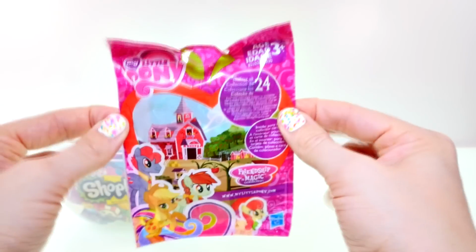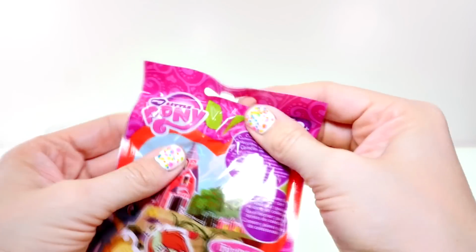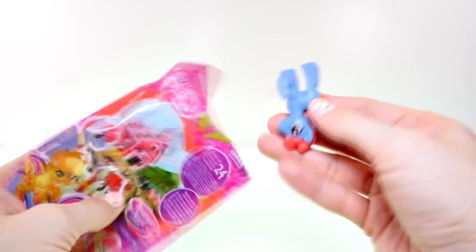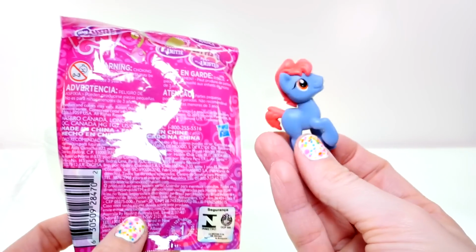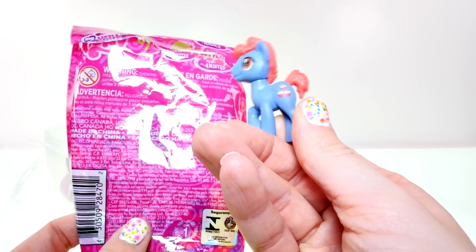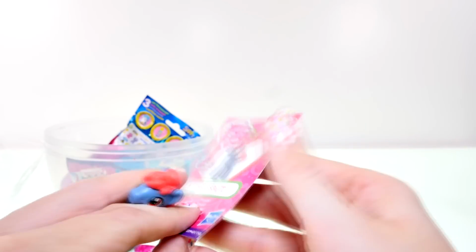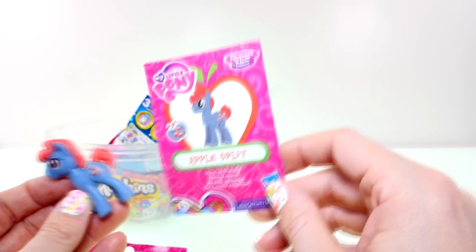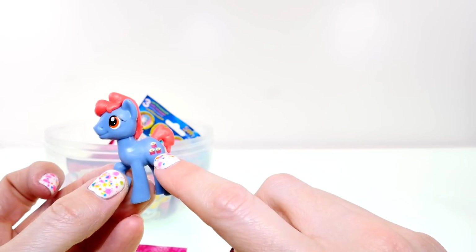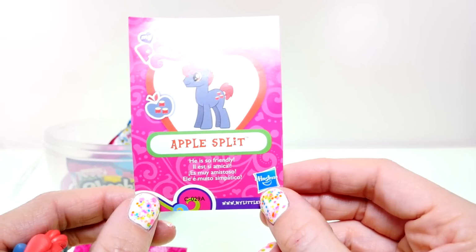Okay, next up, I'm gonna open this My Little Pony blind bag. Ooh, we got a blue and red pony. This looks like a boy pony. He has, I think that's popcorn as his cutie mark. It says that he is, yeah, it is a boy. His name is Apple Split. So I guess these are apples? All it says about him is that he is so friendly.